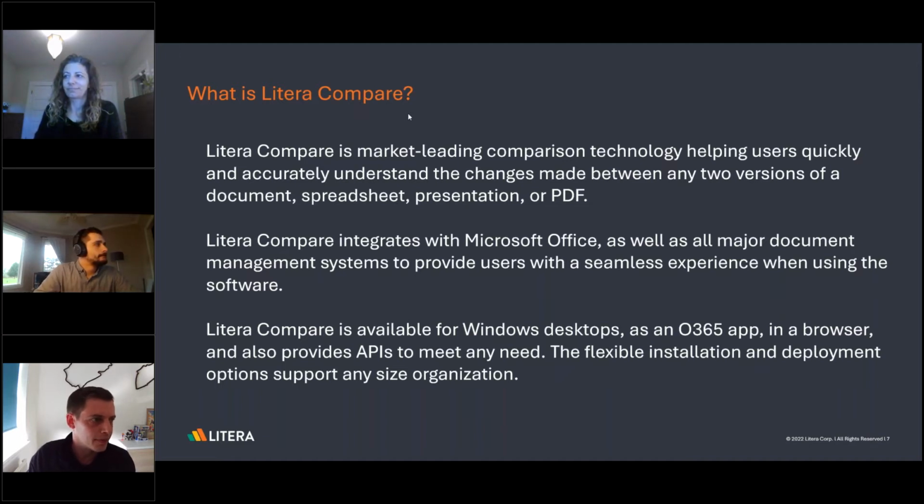So what is Litera Compare? Litera Compare is market-leading comparison technology, helping users to quickly and accurately understand the changes made between any two versions of a document, spreadsheet, presentation, or PDF. Litera Compare integrates with Microsoft Office, as well as all major document management systems, to provide users with a seamless experience when using the software. Litera Compare is available for Windows desktops as an Office 365 app in a browser. It also provides some APIs to meet any need. The flexible installation and deployment options support any size organization.